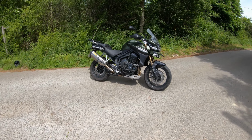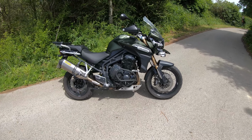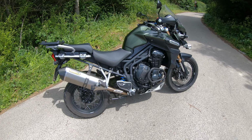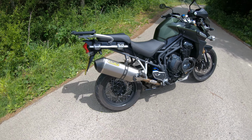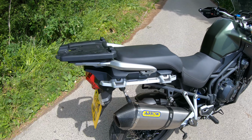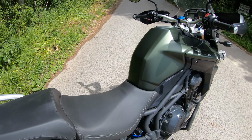Well then folks, here we are again. This is my other bike. One of the things you may notice about it, or the main thing you may notice about it, it's not a Harley. What I hear you say? That's because it's just not a Harley, it's a Triumph. A wonderful British make, well, British owned make, that I actually really rather like.